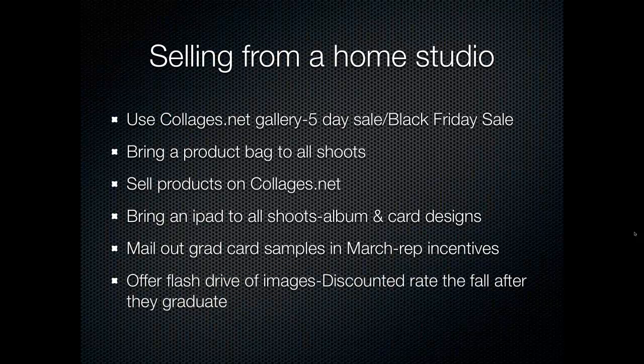Another way to sell from a home studio, after they graduate, they're going to college, you can sell them a flash drive of all their images at a discounted rate in the fall. Say, hey, you know what, I'm getting ready to purge my hard drive. You want to buy the pictures, you can have them for $400, $500, $300, whatever you want to mark it at, and say it's discounted. If you want them, grab it. Otherwise, we're deleting them. It's another good way to get some income off of previous year's clients.